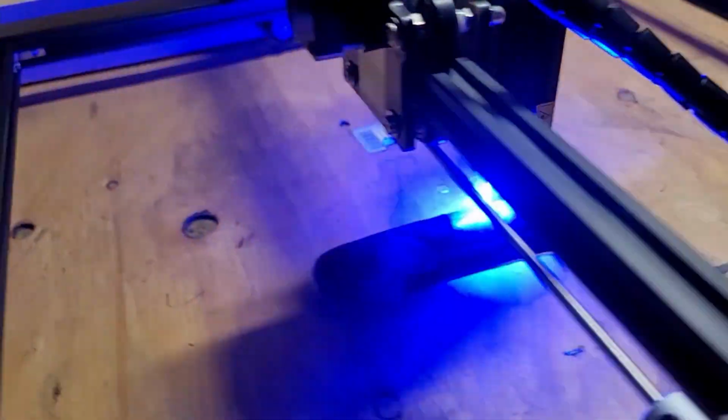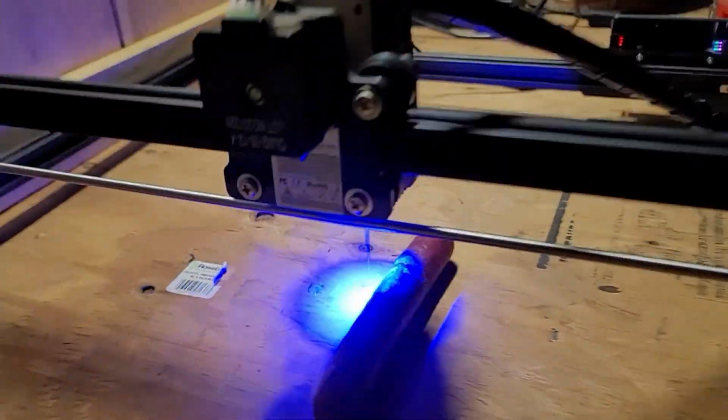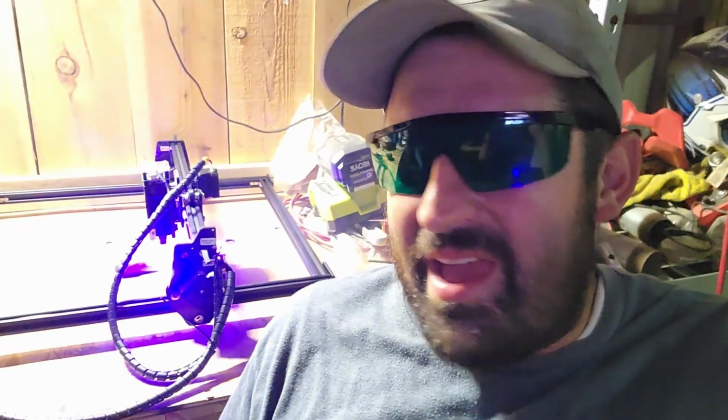Wonder what it's doing to the wood. Here, do you want the glasses? You're gonna wake up tomorrow blind. Yeah, I'm blind. You guys, this thing stinks so bad. I can only imagine what your actual finger would smell like.